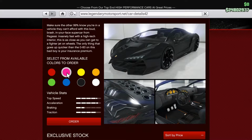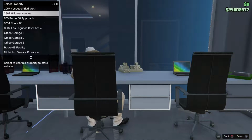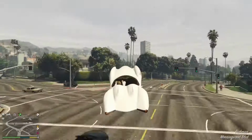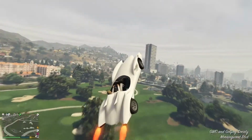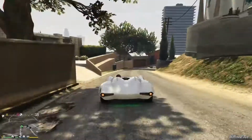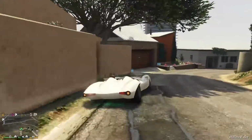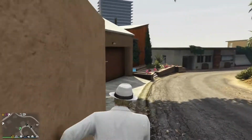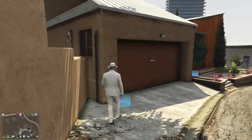Okie dokie, now I think we'll put it in a pink, why not have a bit of a lark? And as always we'll be delivering it to my Hillcrest residence, so here we go, and on this occasion we'll be getting there in this scramjet, and why not? Okay, now we've arrived at the Hillcrest residence, and with a little bit of luck, the Pegassi Zentorno will be inside, don't you know? So let's go on inside and take a look now, shall we?